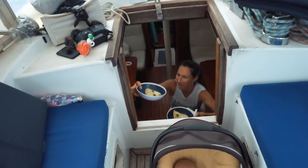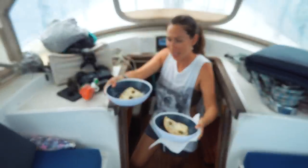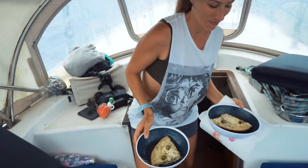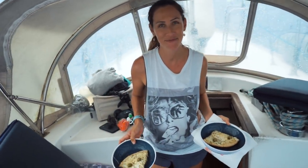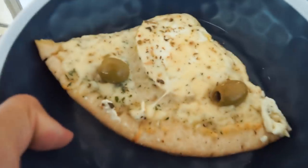Food! Our sailing special for short passages, frozen pizza. Frozen pizza, I love it! Yeah, easy to cook, don't need to stay inside for a long time. Here it is. Thank you, bring it on. Thanks, Lev. You're welcome.